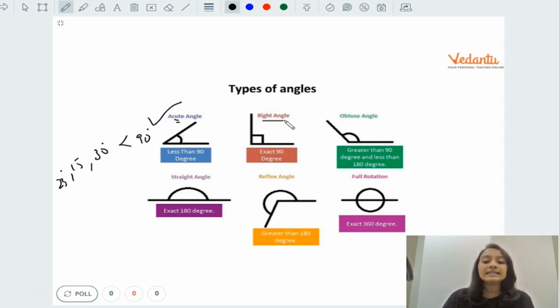Now what is a right angle? A right angle is something very straight and perpendicular. You can see this angle, the sharp square, when it's formed, it is called a right angle, and the angle is exactly equal to 90 degrees, not even an inch greater or lower than 90 degrees. It's just straight, and forms a right angle. There's a small square forming, right? So that's a right angle.